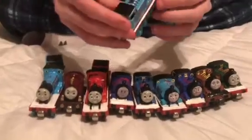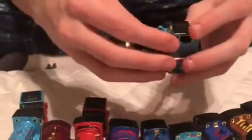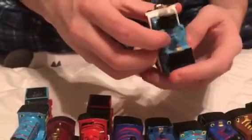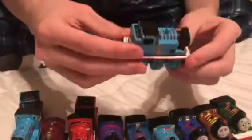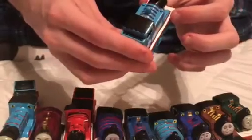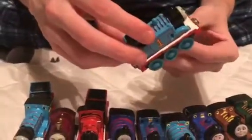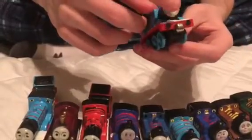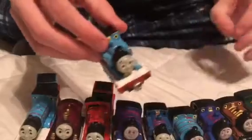So first we have Thomas the Tank Engine. Now, this was actually the second Thomas I got. This was the first Thomas that I had, but I'll explain more about that later. So, this is kind of interesting. This brings back so many memories. I quite enjoyed these as a kid. The face is pretty interesting. It almost looks like Thomas.